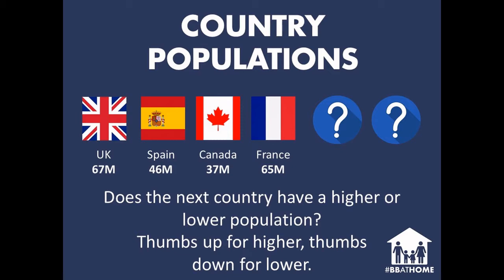65 million people. So quite similar to the UK population. So considerably higher than Canada, even though obviously it's a smaller country than Canada. So France has got 65 million people. So two left, on to the next one.